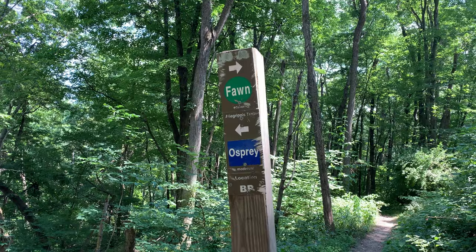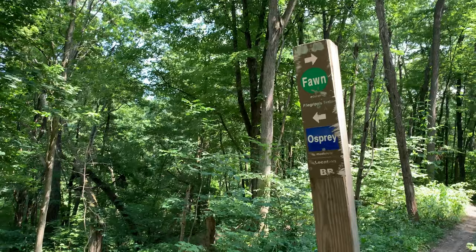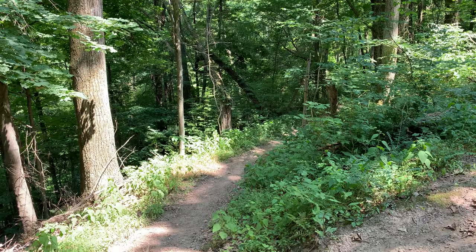All right, so we are at the top of Osprey now, the sickest of all the trails here. Well, one of the sickest. Ray's Revenge is pretty sick. Osprey, though, is just like straight up fun all the way down, no climbing, so that's kind of why it's super fun. Let's get it.